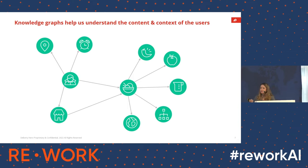One representation of such information that is able to capture such preferences is the graph, or as we know, the knowledge graph, where we represent different types of entities and the relationships between them. In our case, the entities would be our customer, the location, the time of the order, the restaurant they order from, but also the product and the specifics of the product. Like, for example, is it spicy?